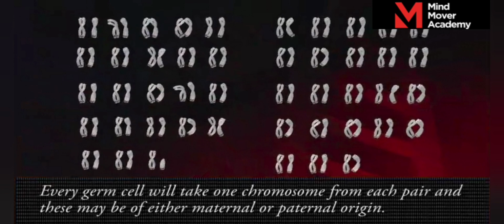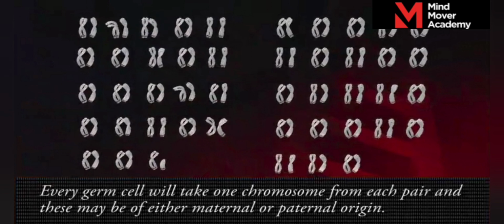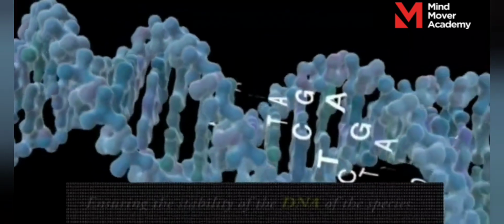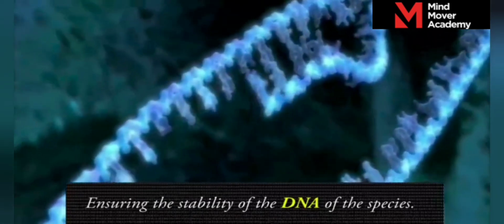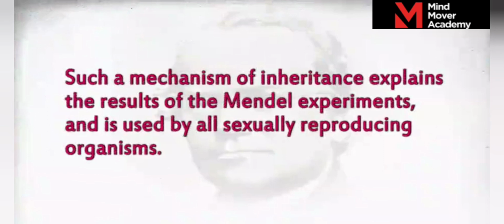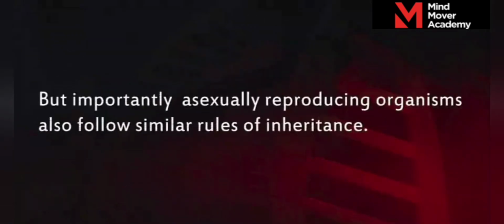Every germ cell will take one chromosome from each pair, and these may be of either maternal or paternal origin. When two germ cells combine, they will restore the normal number of chromosomes in the progeny, ensuring the stability of the DNA of the species. Such a mechanism of inheritance explains the results of the Mendel experiments and is used by all sexually reproducing organisms. But importantly, asexually reproducing organisms also follow similar rules of inheritance.